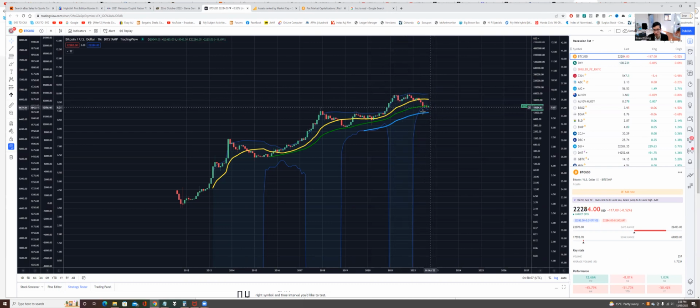So if you look back amongst the previous cycles, if we're around the green level of the moving averages, these are the monthly charts, we're pretty much near the bottom, or actually at the bottom already. So see how the alligator mouth ends here.